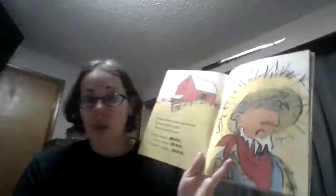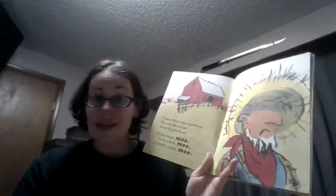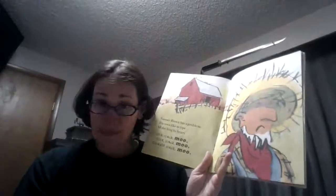All right. Click, clack, moo, cows that type. I think we're ready to find out why they're typing. Oh, look at that. That is Farmer Brown. And Farmer Brown has a problem. His cows like to type. All day long he hears click, clack, moo, click, clack, moo. Oh, look at his face. He seems like it's bothering him. That noise is annoying him. He doesn't like it and wants it to stop.